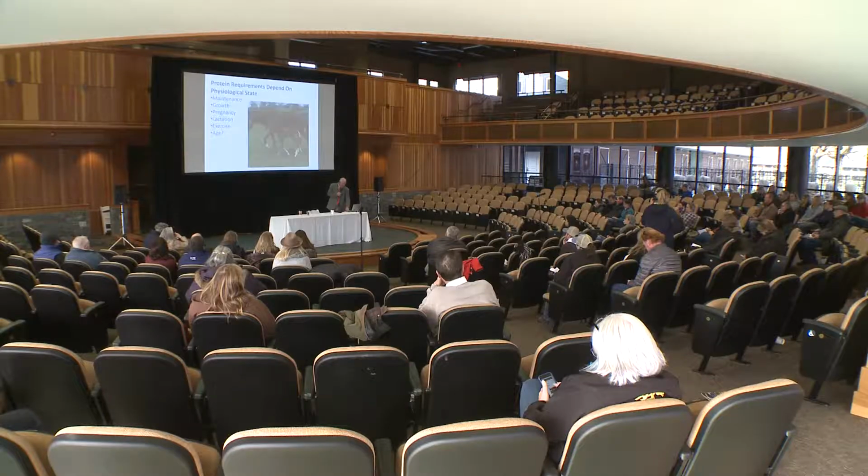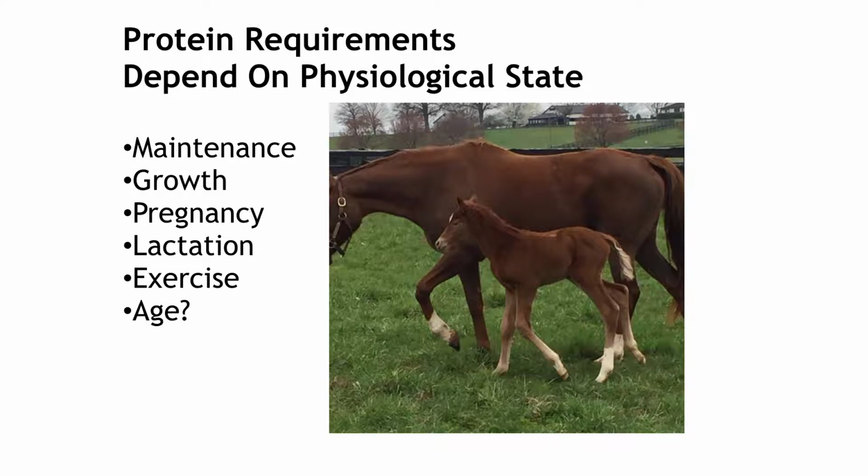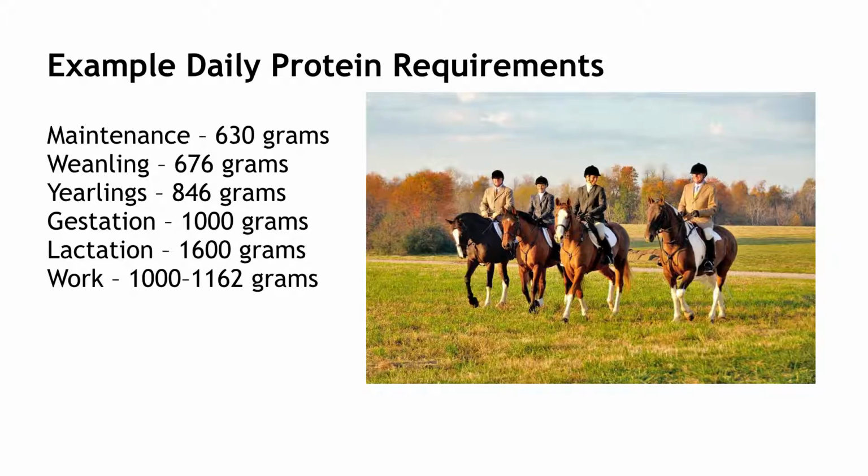I'm going to skip. That's my fox. Well, no, that's a Noble Mission foal that I sold to Japan for a lot of money. Can't outrun a fat man. That's my fox hunter on the far left, along with some information on protein intake that I'm going to skip.